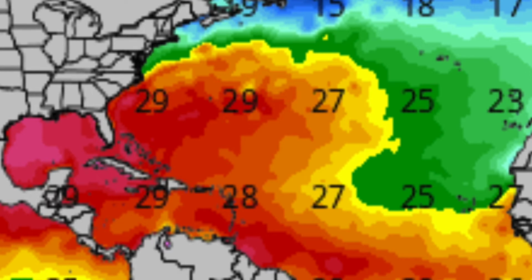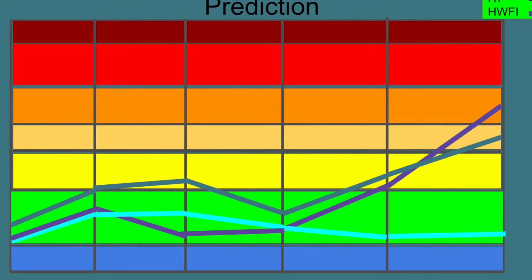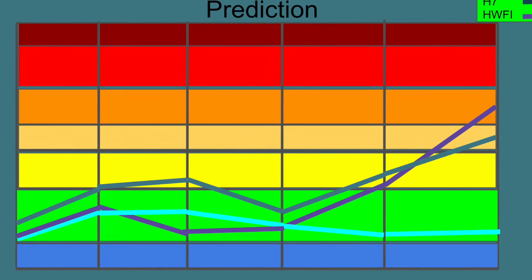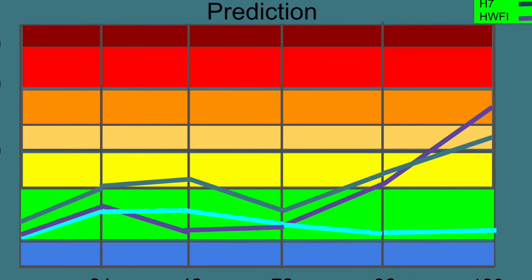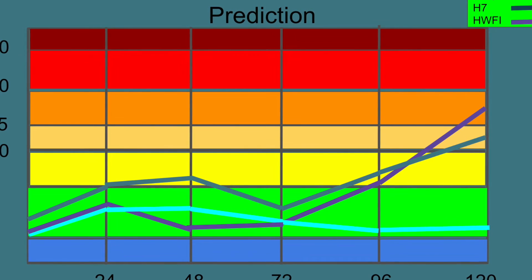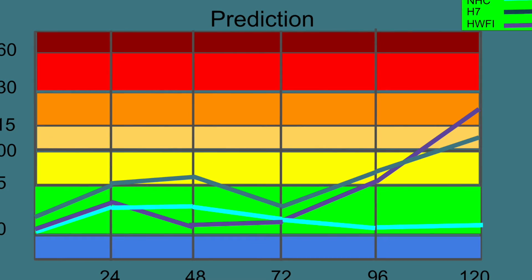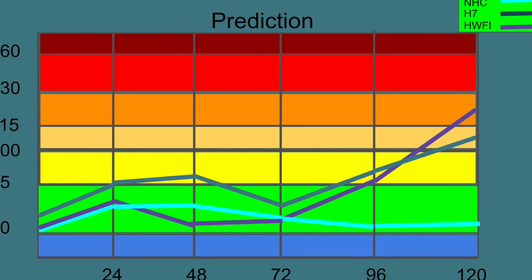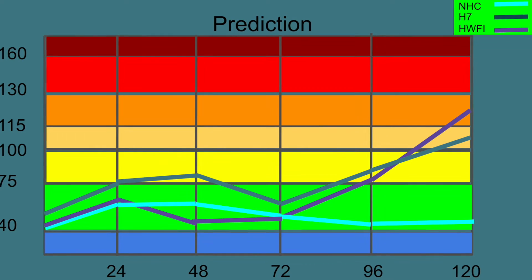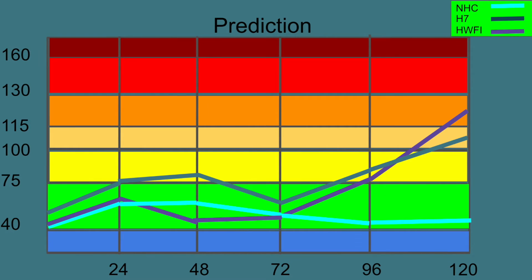Predicted intensity for the storm: NHC really going low, only showing a 50 mile per hour storm at the end of the 5-day mark, while showing a 60 mile per hour peak in total, while me and the HWFI model both showed this getting to at least Cat 2 status. I'm showing 100 miles per hour, while the HWFI is showing a whopping 115 miles per hour or 120 miles per hour. It is really close to getting up to even 125 miles per hour on that model run. The GFS picking up on a highly intense storm, as well as the CMC.